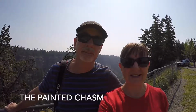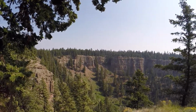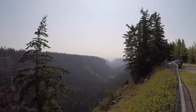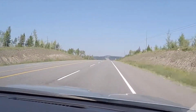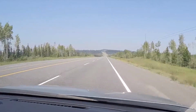Today we are at a little town called Chasm, and we've driven out a few kilometres to the Painted Chasm, which is a big cliff face with a few different colours in it. We are now driving through the area, heading north towards Quesnell in British Columbia.